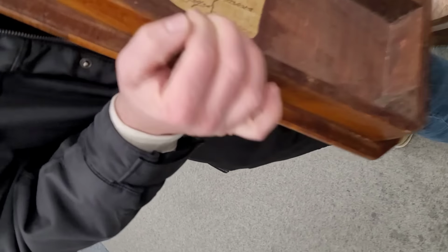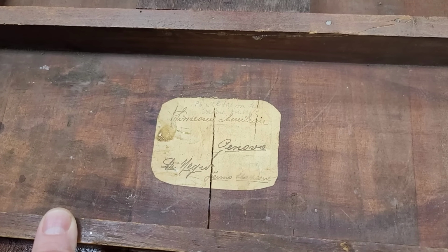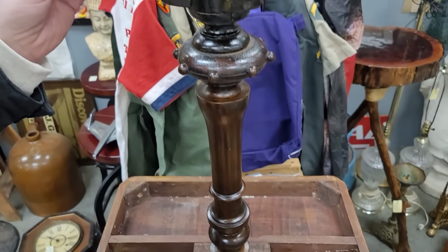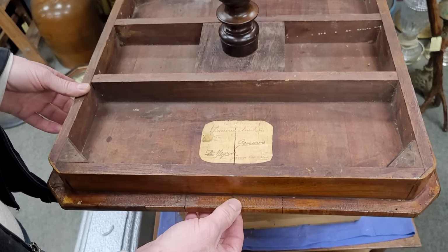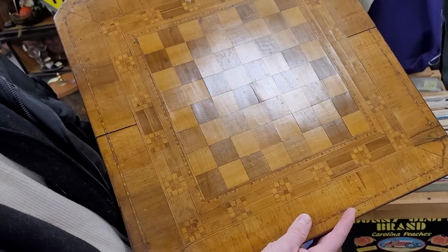Look, it's Nathan. Oh, it's got a signature on it. Yep, it says Genova. Is that Italian? It looks like a really early game table. It's splitting. I don't think that's a big deal. I mean, that's all in there.